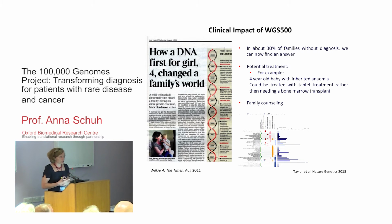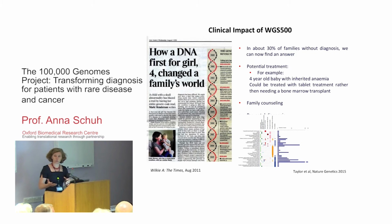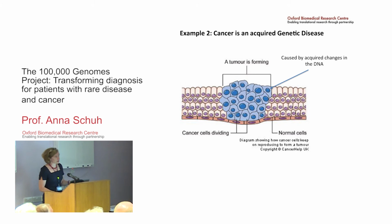So an example from my world in hematology, we deal a lot with anemias, and obviously anemia is a very common problem, but then there are rare forms of anemia that are inherited and that very often present in babies. So we've had quite a few examples now where we were able to identify the cause of the anemia, and the important thing for the patients is that it makes a difference to their own personal treatment. So in addition to being able to provide family counseling or prenatal diagnosis, we can also actually direct the treatment. And so in some patients it makes the difference between having tablet treatment or bone marrow transplant. So it has a very important impact on their subsequent management. So that's all I'm going to say about rare disease.